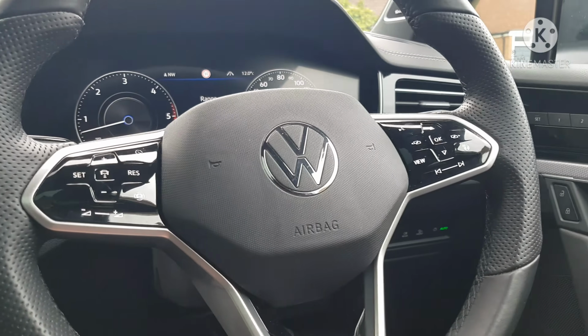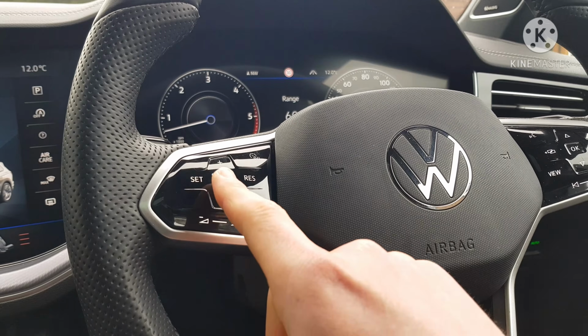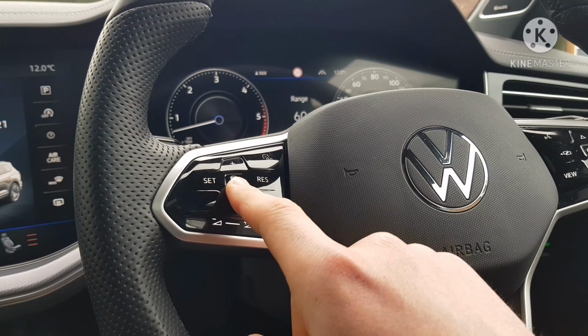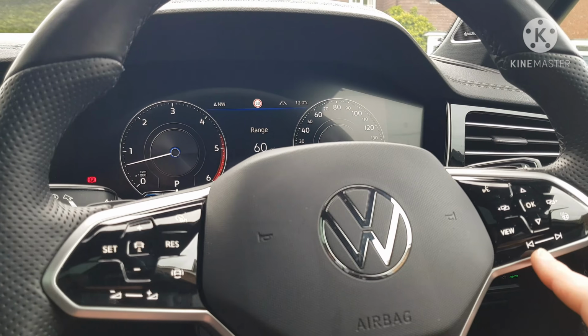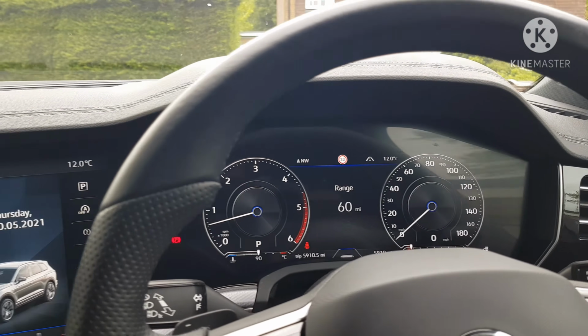Heated steering wheel, which I've had on for the journey. Lots of controls, volume here. I've even forgot what it's called. Cruise control, sorry, set here. Voice control here, which is a bit annoying, not gonna lie. Yeah, to be fair, I am impressed.